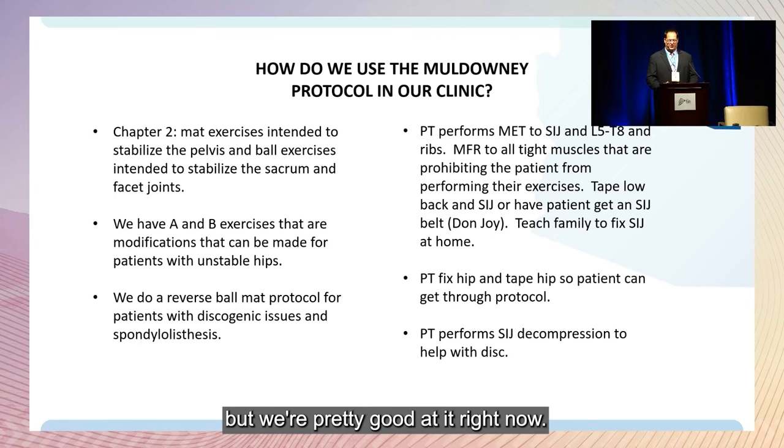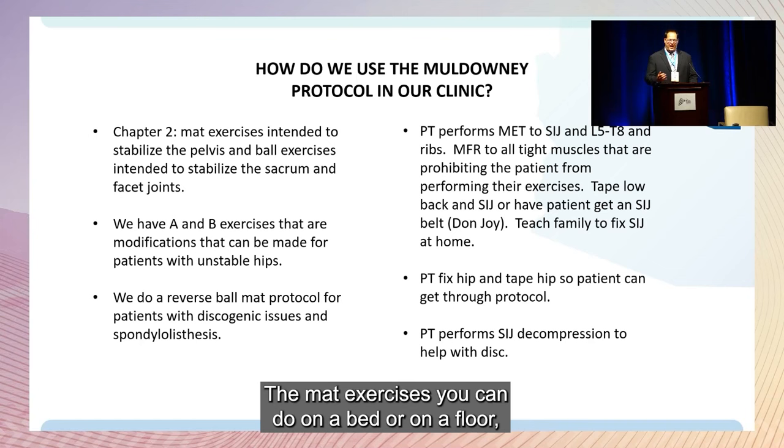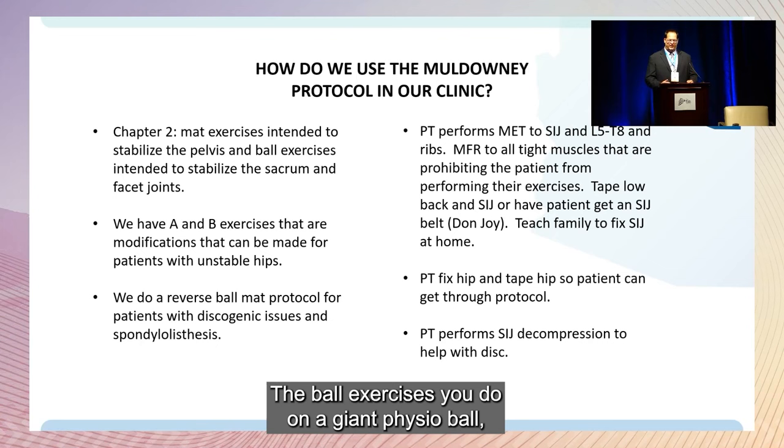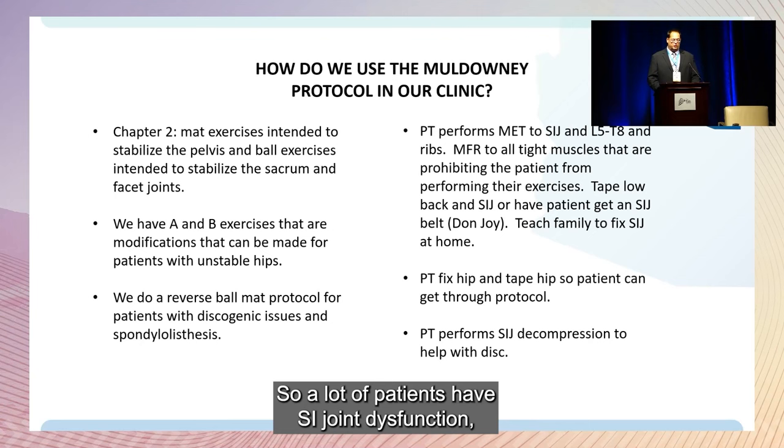So when you look at my protocol in the SI joint, we have two levels. They're called mat exercises and ball exercises. The mat exercises you can do on a bed or on a floor, and they're really designed to help stabilize the pelvis and the hip. The ball exercises you do on a giant physio ball, and they're designed to stabilize the sacrum as well as L5 all the way up to L1. So a lot of patients have SI joint dysfunction as well as facet joint pathology, which gives them a lot of pain.